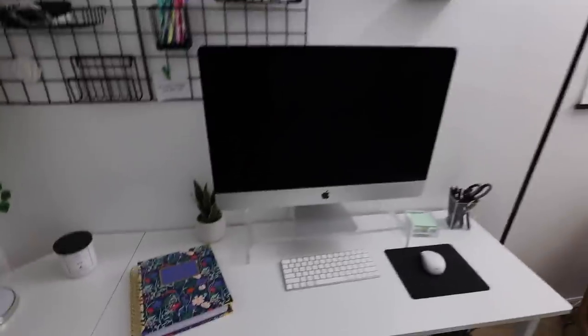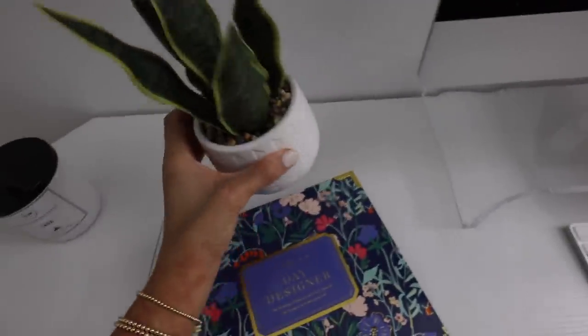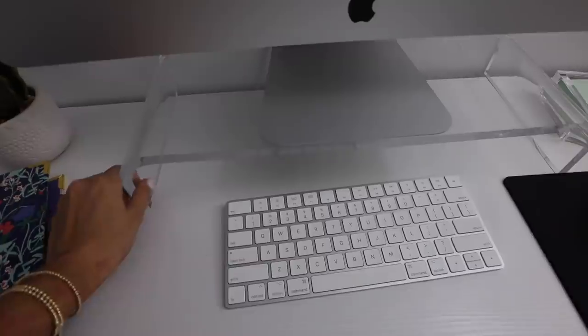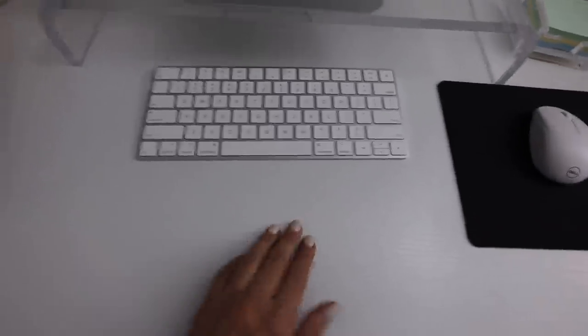And then moving over to my desk area, I just have my planner sitting here, this little fake planner that's also from Marshall's. I just like tying the little bits of green in. I have my Mac. This acrylic stand is really nice, not because I really wanted it to be lifted, but because whenever I'm doing something on my desk where I want to have my planner open right here, I can just slide the keyboard under there and it just opens up this space. That's why I love it.